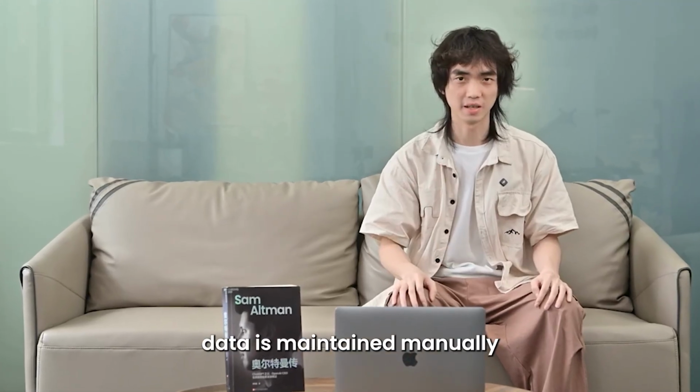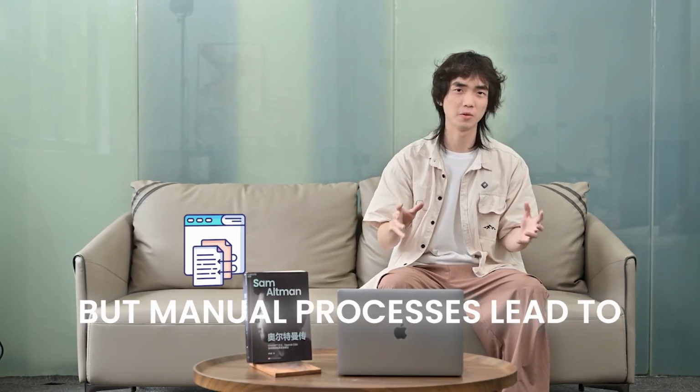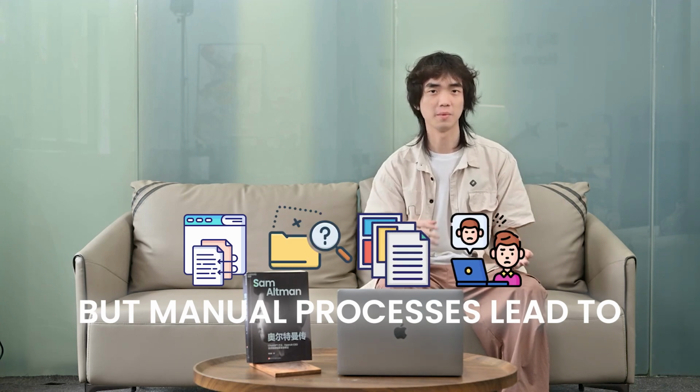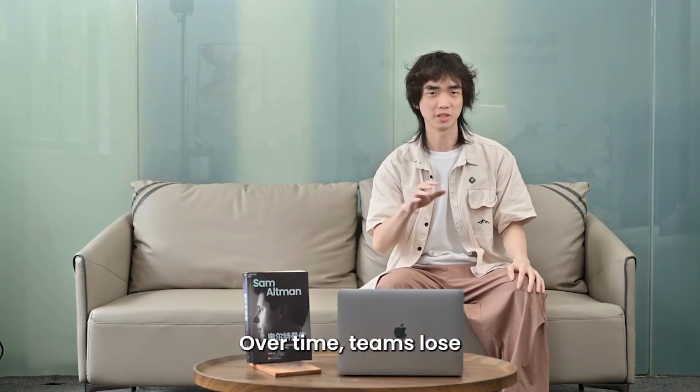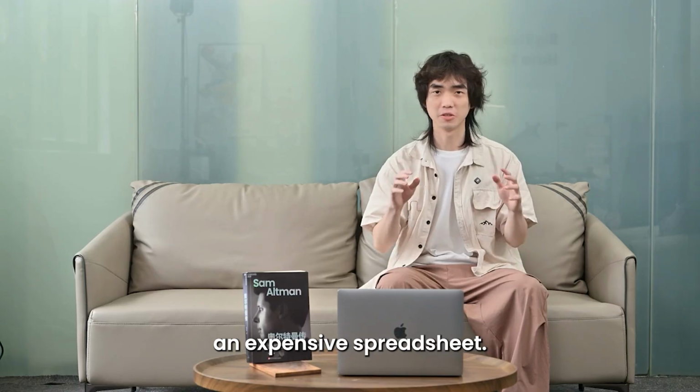Traditionally, CRM data is maintained manually by sales or operations teams, but manual processes lead to duplicate records, missing fields, inconsistent formatting, and unlogged customer interactions. Over time, teams lose trust in the CRM, reporting becomes unreliable, and the system turns into an expensive spreadsheet.